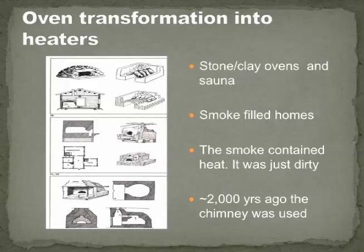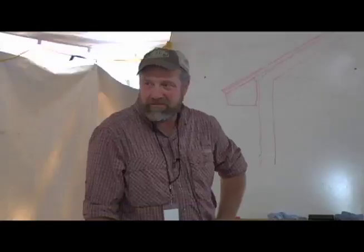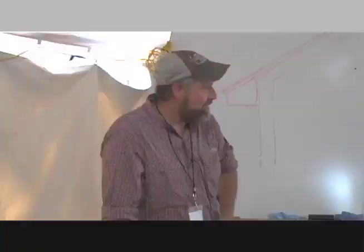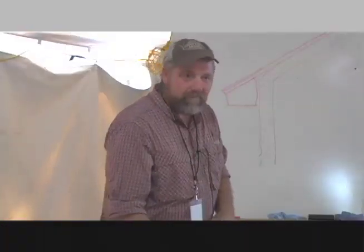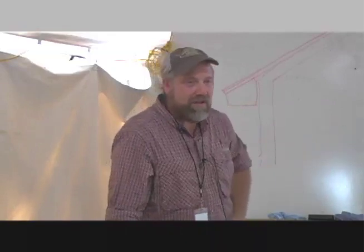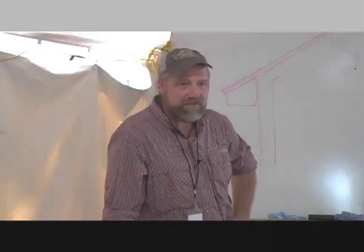So I guess they ended up having contests, and that's where some of the designs that we still use today have come from. The winner was actually this bottom one down here, what we call the Swedish 5-run design, and we still teach that at our workshops and use that. What's that called? The Swedish 5-run was the winner back then. There are stoves that are much more efficient than that nowadays. Yep.